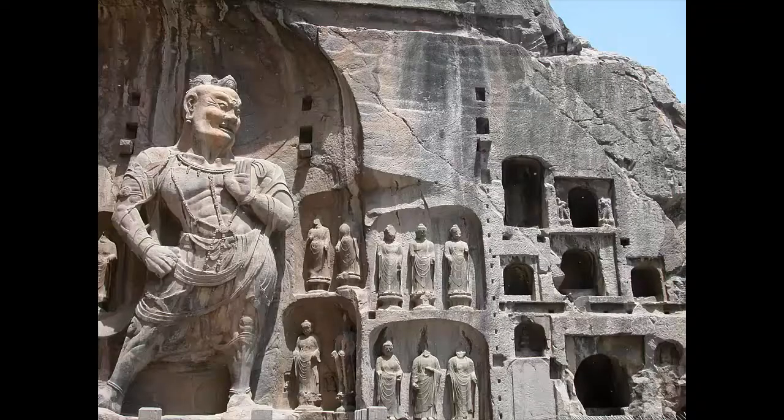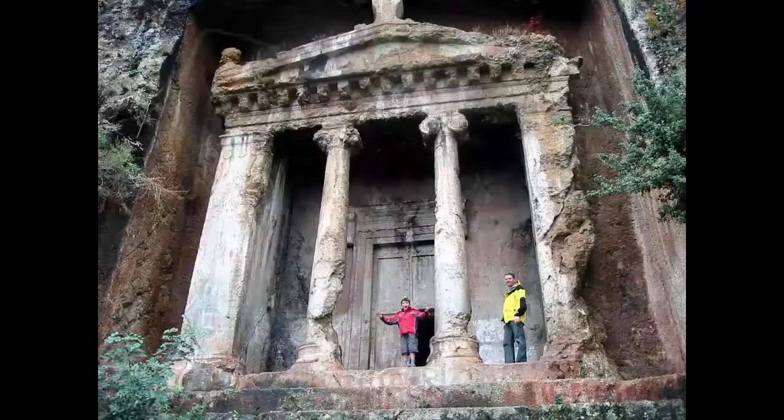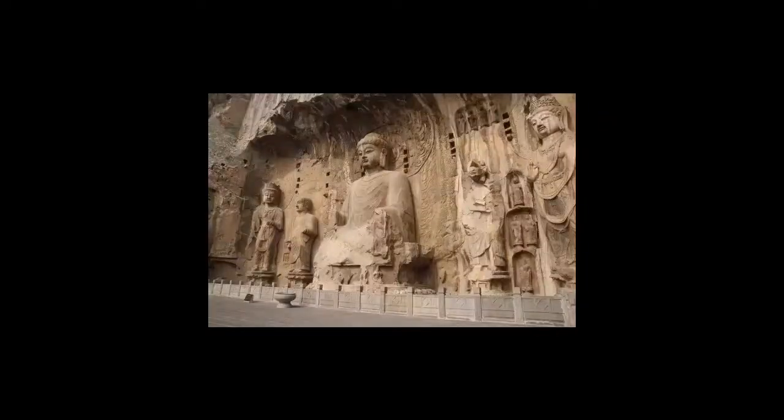Look at this. This is in Asia. Now look at that. Tell me that doesn't remind you of Petra and everything. Look at that. It looks just like it. This is in China. Look at this. Is that amazing or what? Look at the size of that.